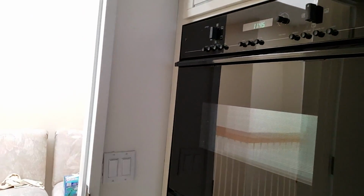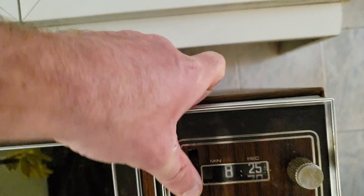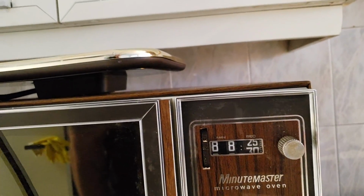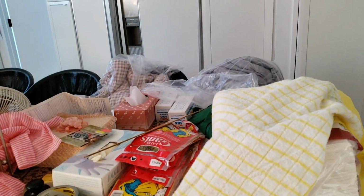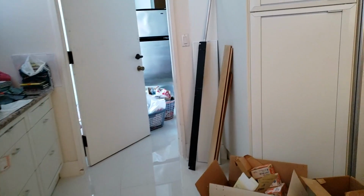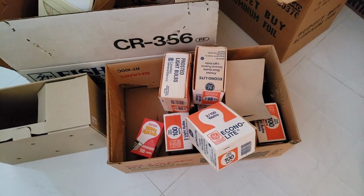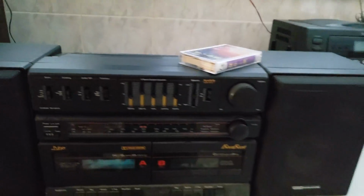So you have two ovens. Okay, you've got a very old microwave oven. Minute Master. Look at the timer, guys. Check out the timer. That's unbelievable, guys. And then it's just full of stuff, guys. There's stuff everywhere. I don't even want to touch anything. I don't know what to say about this place, guys, but I've honest to God never seen a house quite like this. Look at all these light bulbs, but look how old they are, you know? Then they got another big old microwave. And then you have all these old ghetto blasters that have tape players.